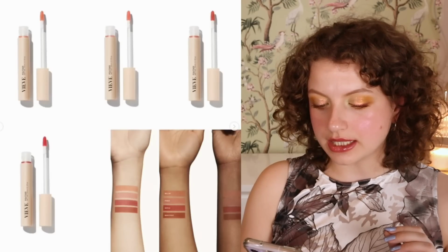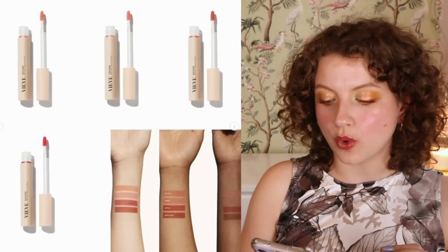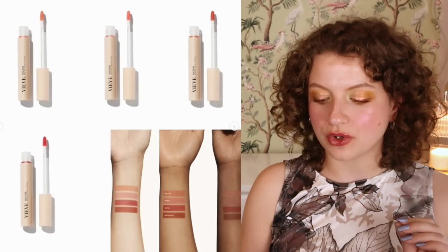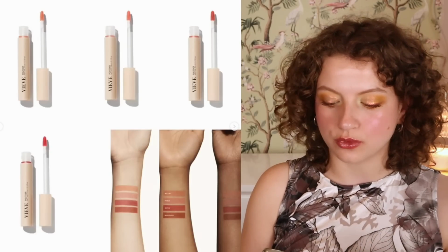Then we have a new lip release from Up Beauty. This is a soft matte mousse liquid lipstick. It's weightless, buildable, and customizable in intensity. Soft matte blurred finish for a soft focus effect. Infused with nourishing ingredients to help smooth lips.